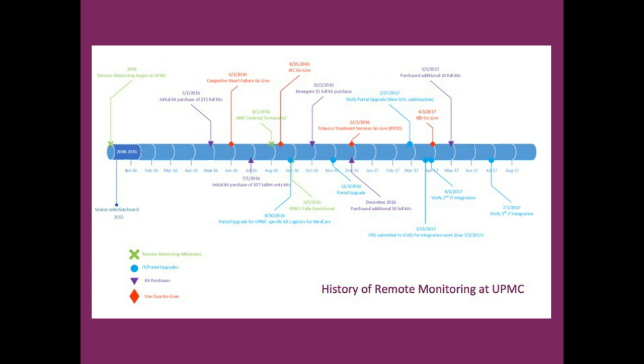The overall timeline, I'm not going to go too much into detail here, but the overall timeline for our remote monitoring program: we initially started doing remote monitoring in 2008, and then went through a lot of iterations. Like the previous caller said, we learned a lot from it. In particular, at that time and even now, it's somewhat of a Wild West environment where we got to forge our own path. So we've been doing that over the last 9 years or so.